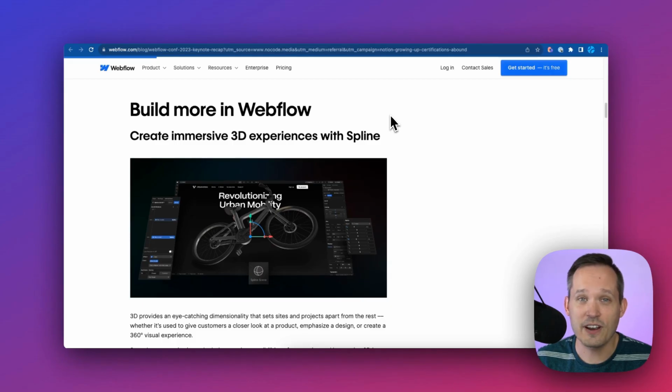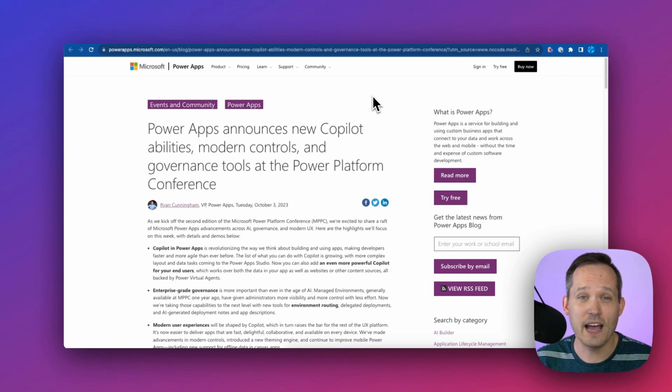Webflow just finished their conference, and one of the most exciting features is the ability to create immersive 3D experiences. The Power Apps conference wrapped, and now you can have the ability of Copilot harnessed with Power Apps, both to create new applications as well as extend it out for your end users so they get the functionality of Copilot.